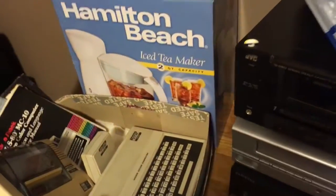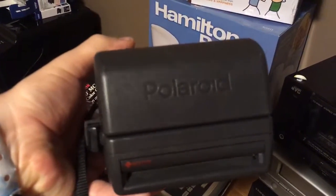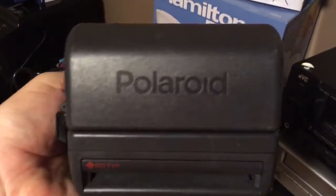Polaroid. Been a couple weeks since I found a Polaroid. I got this Polaroid for $2. Already sold it. Bought it this afternoon, sold it this afternoon.